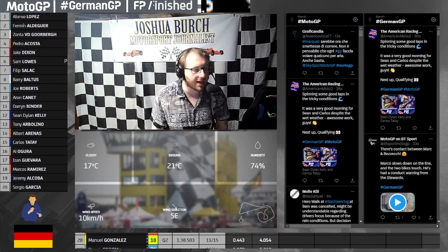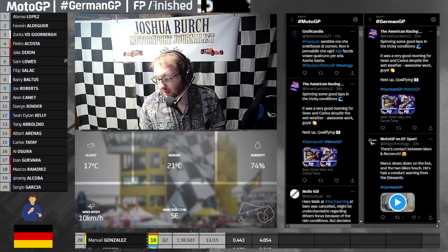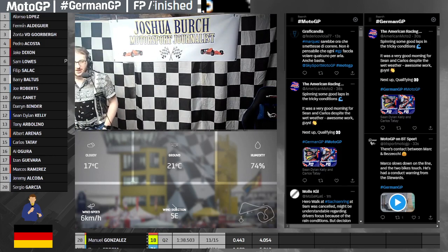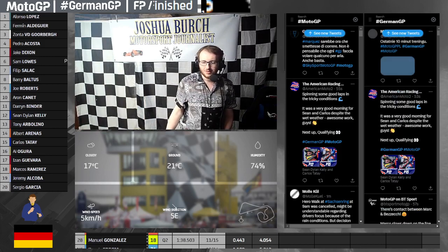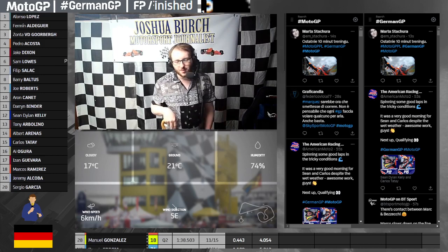Again, love to have the timing screen, but it's not working. I need a baseball bat to take to this monitor to make... oh, dear. Well, just the timing system's back there. I've got an umbrella. Does that help? But yeah, I'll take a baseball bat and just hit the timing computer monitors down at the Sachsenring and see, come on, we want you to work.